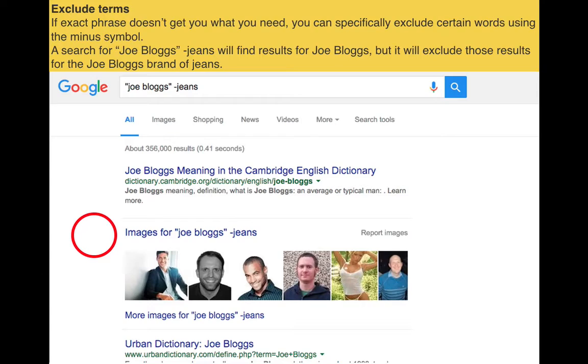So you could do apple pie, in quotes, minus Granny. So you don't have Granny Smith apple. If you don't like Granny Smith apples and you don't want apple pie recipes with Granny Smith, that would be the way to do it. You wouldn't have to put Granny Smith, just put Granny, because you know that's going to exclude the Smiths. The minus isn't in the quotes. No, it's outside the quotes.